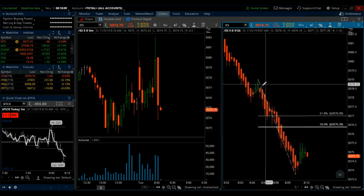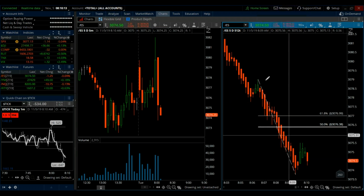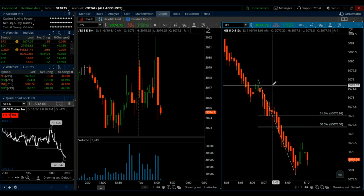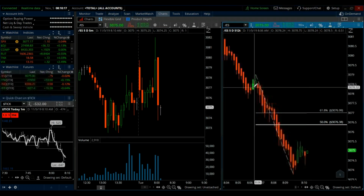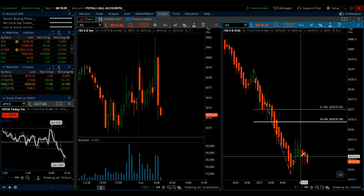Just because, when you drop so far, so fast, it's not always just a two candle bounce. It could be a bigger rally. And when you look at the reward to risk, you don't want to give up too much. You don't want to let 5 or 6 points come all the way back.